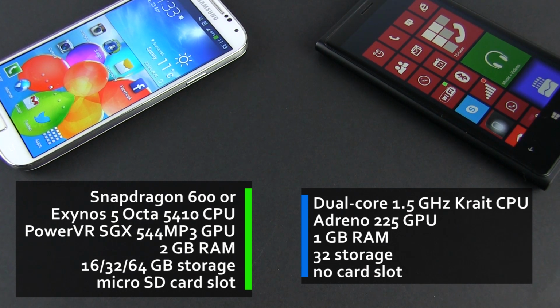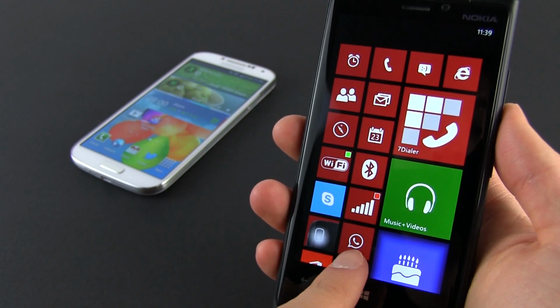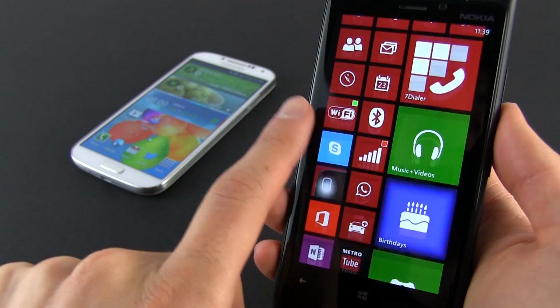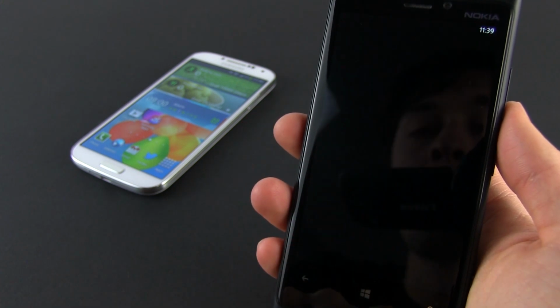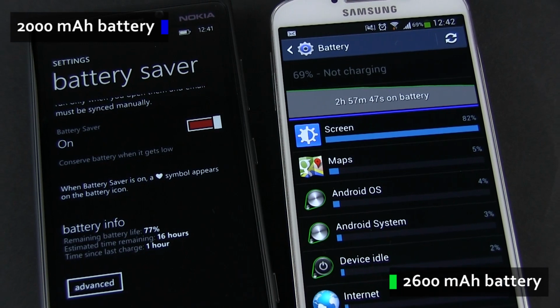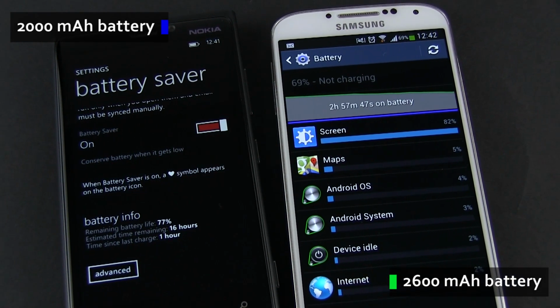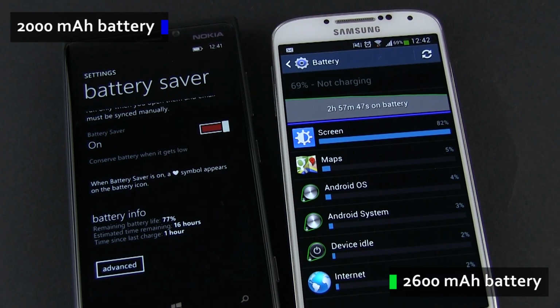was on the S3. And then the S4 packs faster hardware than the Lumia 920, which does show in benchmarks and while loading complex apps. But the Lumia is actually more responsive and does offer a more consistent everyday experience without the occasional stuttering encountered on the Galaxy. Last but not least, the S4 does last longer on a charge. It offers a higher capacity 2600 mAh battery, while there's only a 2000 mAh one on the Nokia.